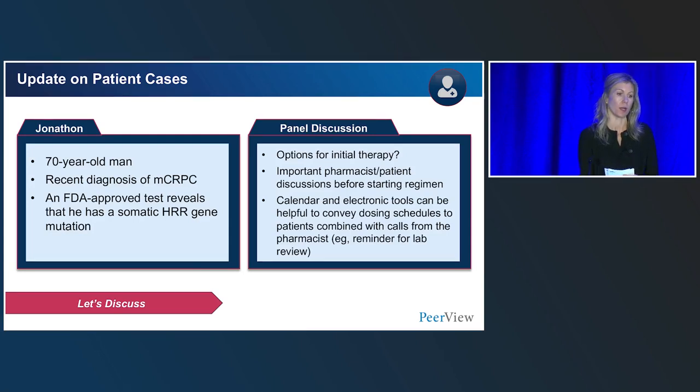So we're going to update on our patient cases. First, we're going to discuss, again, Jonathan, who was our patient with a diagnosis of metastatic CRPC and has a somatic HRR gene mutation. So options for initial therapy for this patient with a recent diagnosis would be any of the combination treatments that we discussed.